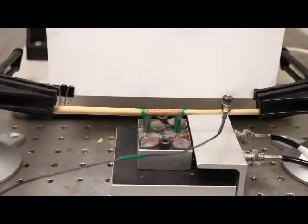Let's conduct a quick little experiment. Does the laser Doppler vibrometer sound the same as the accelerometer? Let's listen.